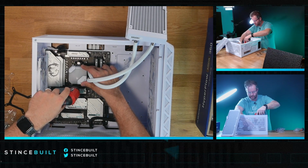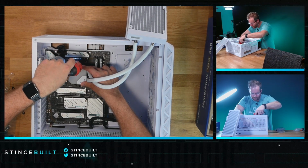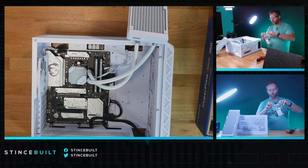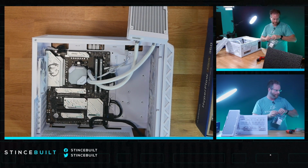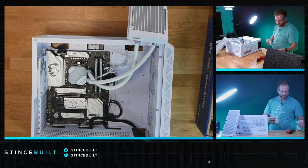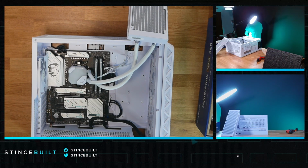I'm gonna tap this quickly in, chat. I'm not gonna manually screw it in after. I just wanna get it tapped and close. And we'll manually torque it. All the extra cooler parts right here, we'll run that over to the motherboard box, as well as the extra screws from the case. I'll go over here to the motherboard box.